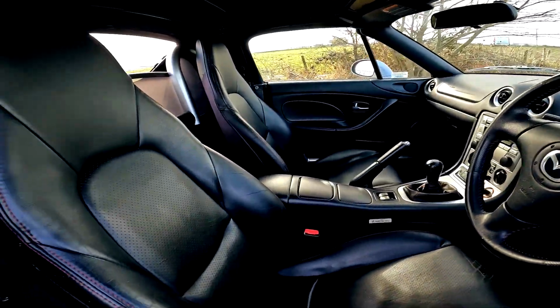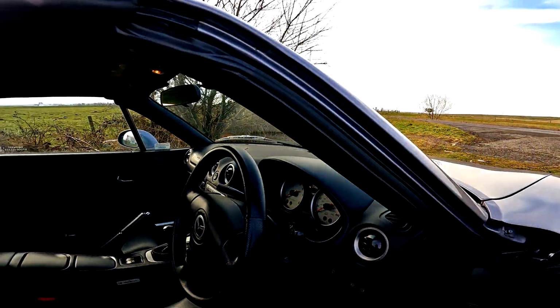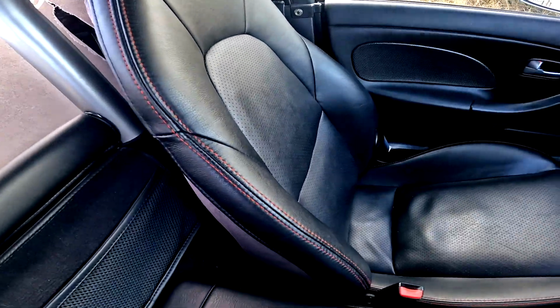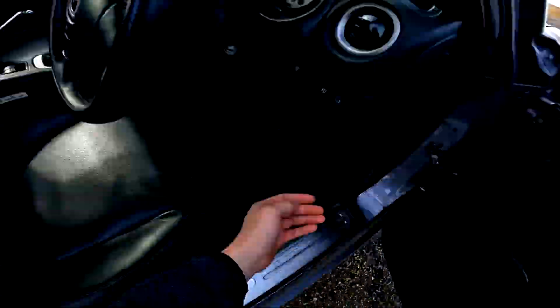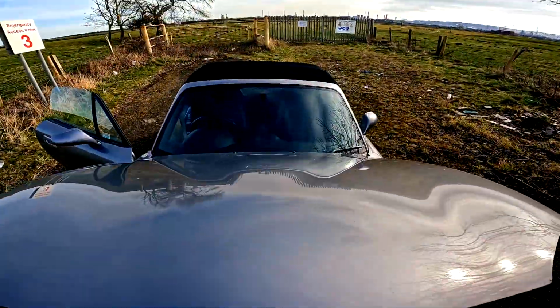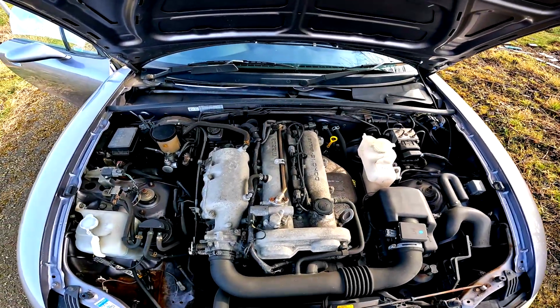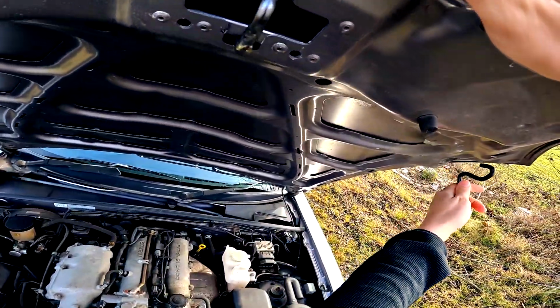Inside, the car's more or less immaculate. We've got a bit of a slice in the rear wind diffuser. Other than that, it's more or less stock. Let's have a look under the bonnet. Got a bit of lacquer peel on a few areas on the bonnet. Overall, under the engine, looks fairly clean.